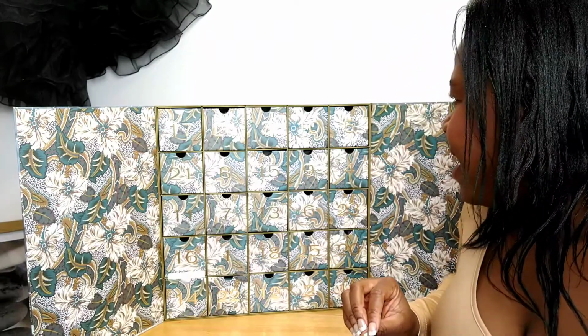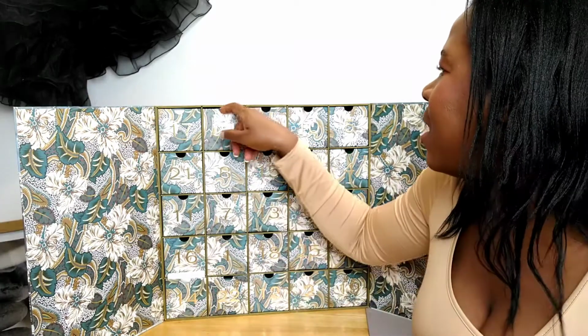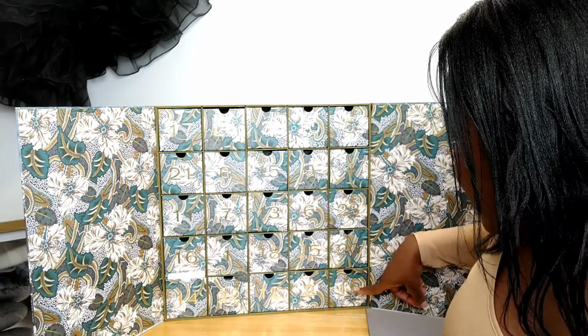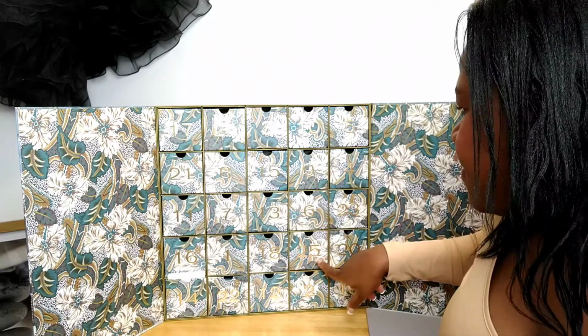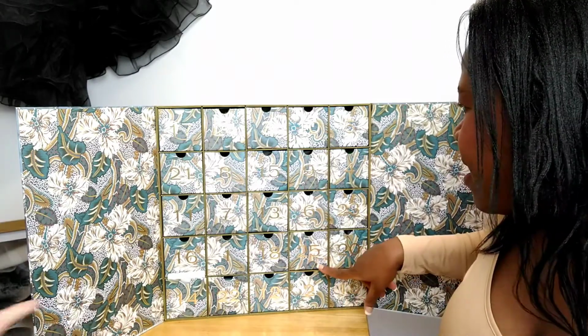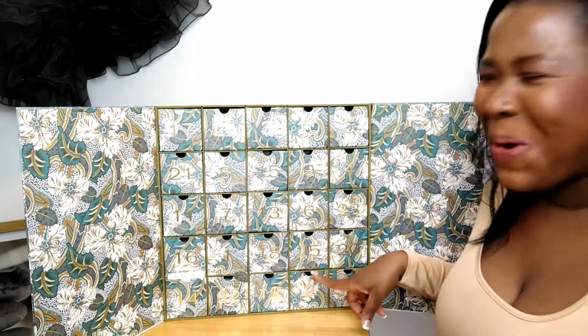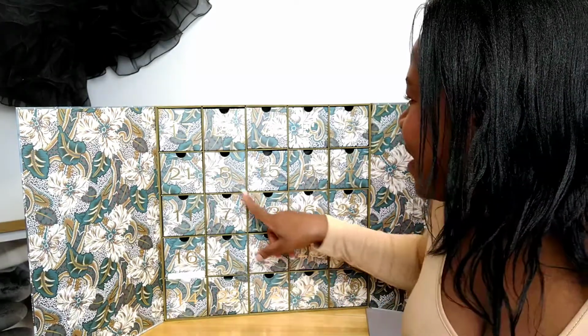Can you help me? 25. Oh, it's just 25. I know. 25 what? Drawers, I guess. Okay, guys, we have 24 drawers. 25 drawers. Baby, I just see 24. Okay, yes. Baby, it's 5 times 5 is 25. Yes, so we have 25 drawers, and they are not in any type of order.